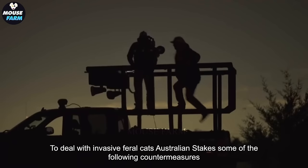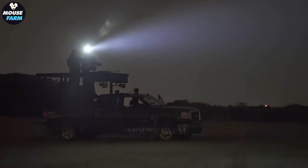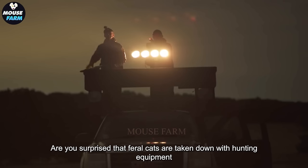To deal with invasive feral cats, Australians take some of the following countermeasures. Are you surprised that feral cats are taken down with hunting equipment?